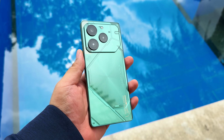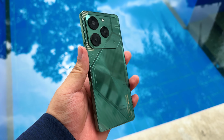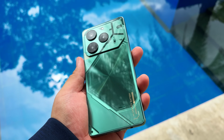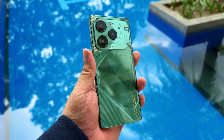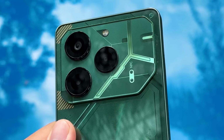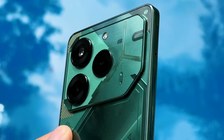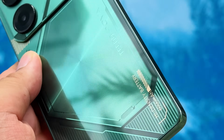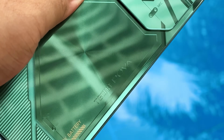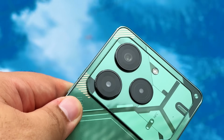And panghuli, siguro isa sa mga dahilan din kung bakit nailagay ko sa mga hindi ko gaanong nagustuhan yung chipset nito is yung presyo niya. So, at SRP, I think nasa 11,999 pesos itong Tecno Pova 6 Pro. That's a little bit higher than the Tecno Pova 5 Pro from last year. And while maganda yung promo price nito at 10,499 pesos that you can get sa TikTok shop nila, and maybe pag naka-sale itong Tecno Pova 6 Pro, again at SRP medyo marami tayong competition.